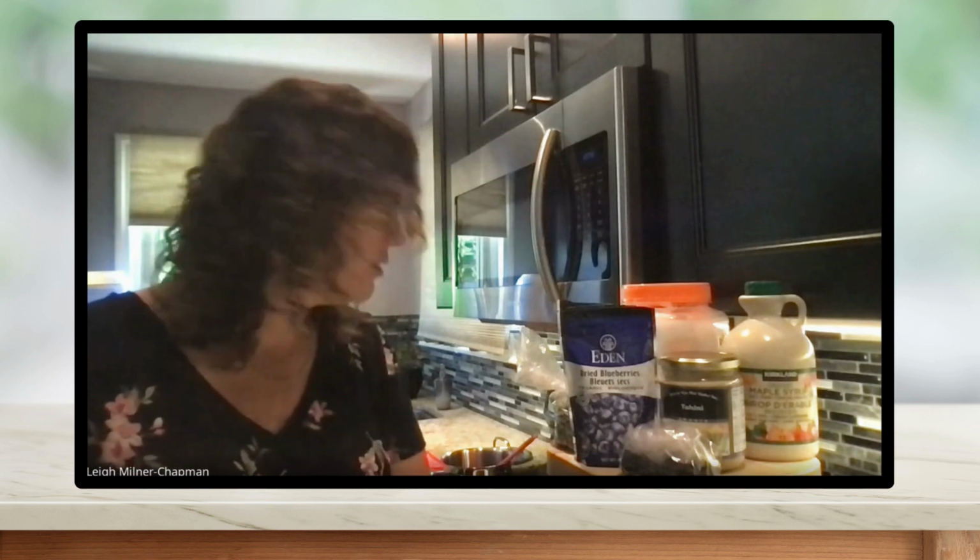So no baking required, no whipping or whisking or anything like that. It's just super simple. And then you throw it in the freezer, and like you said, you can add what you want to it. Throw it in the freezer, and away you go.